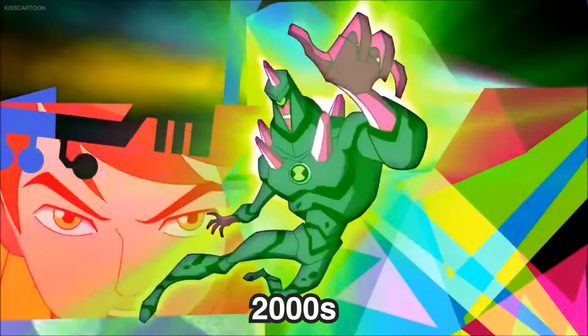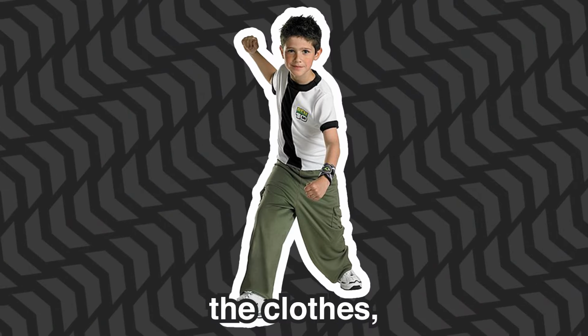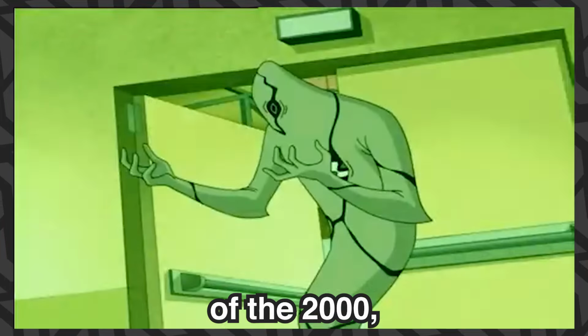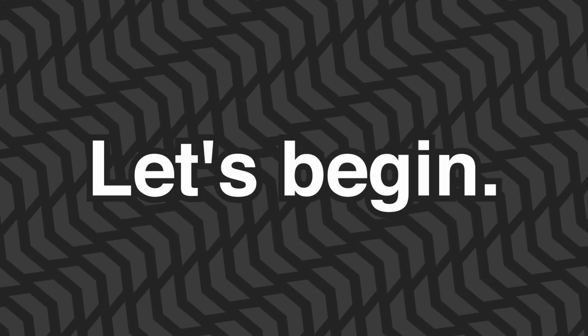Ben 10 throughout the 2000s was the show every kid watched. We all had the toys, we all had the clothes, and we all had the games. But strangely, Ben 10, even though it had the most successful toy line of the 2000s, only had 2 construction lines, and both of them failed. But how? Let's begin.